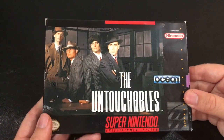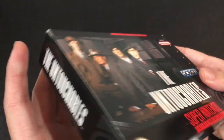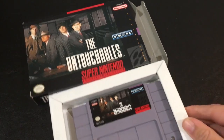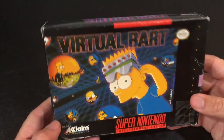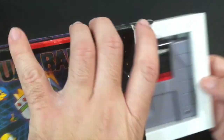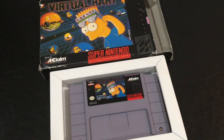The Untouchables, still need to try this one out as well. Very nice condition box, once again, that was donated. Very happy to add this one to the collection. Ritual Bard, another one that was donated, and this one is in fairly good shape, pretty good shape. Still need to get a manual for it, but I am happy to add that one to the collection.